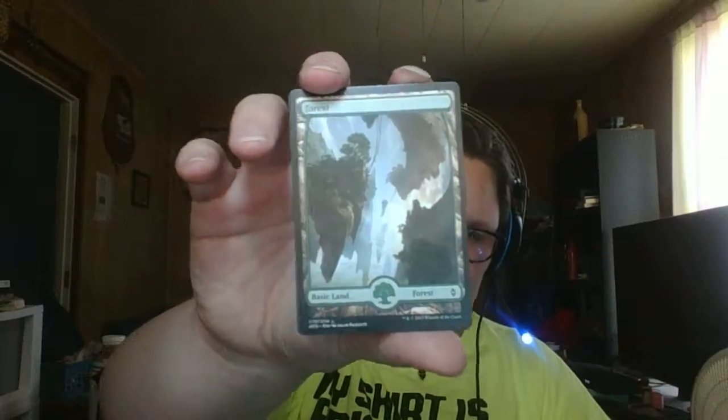Put it over here with my Friday Night Magic promo. And then, of course, there's the Full Art Land. I love full arts. I know I've said that about 50 times. It still stands true.